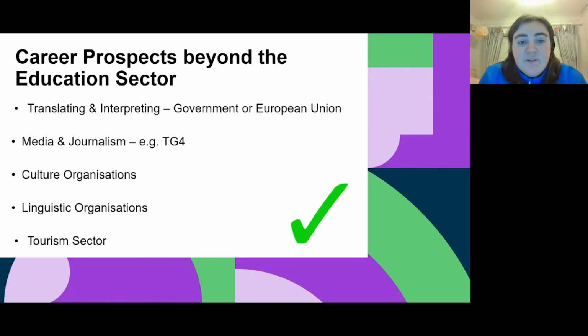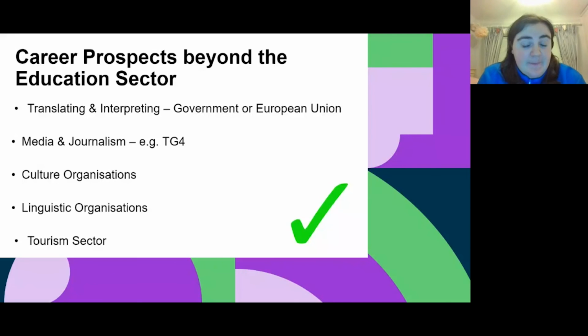Just to mention as well, this is a great course in general for career prospects, because you have the languages, the world is your oyster. Obviously, you will be a qualified secondary school teacher of your languages, but there's also great opportunities to go into other sectors, like, for example, translating or interpreting. Huge demand for that in the Irish government and the European Union. Media, culture organisations, linguistic organisations, and the tourism sector. So it's really good to keep that in mind as well. You effectively have a triple degree of your Gaeilge, your modern foreign language, and your education.